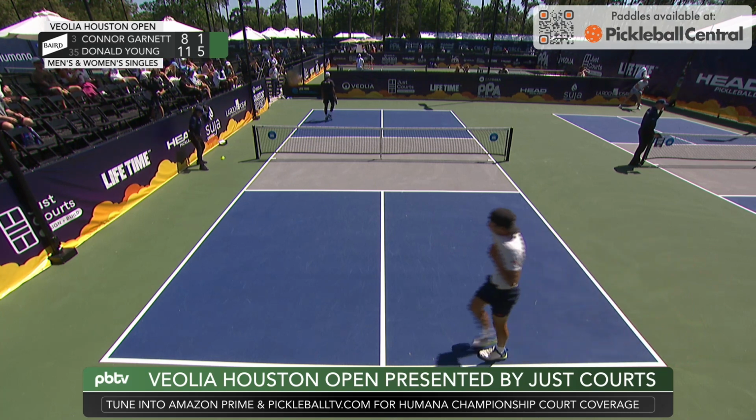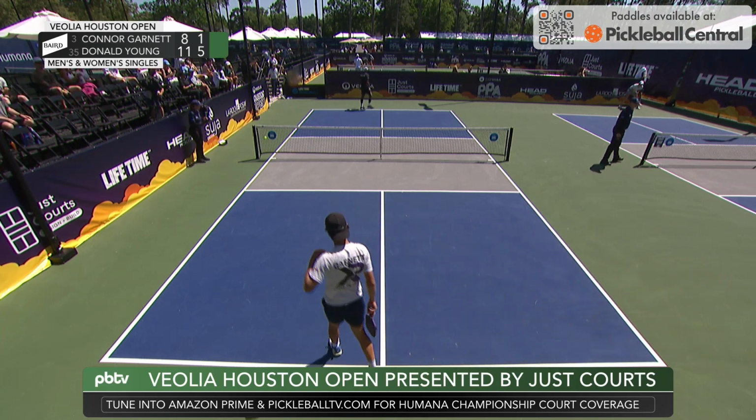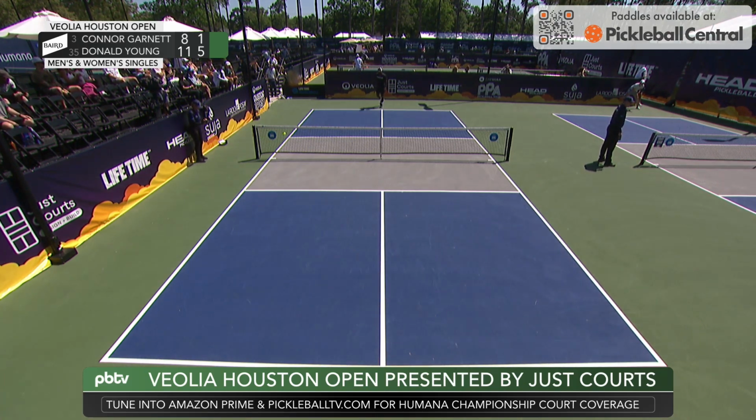Just on the run there. Good pressure from Young. Looked like he took the fourth ball volley really early to create that angle.